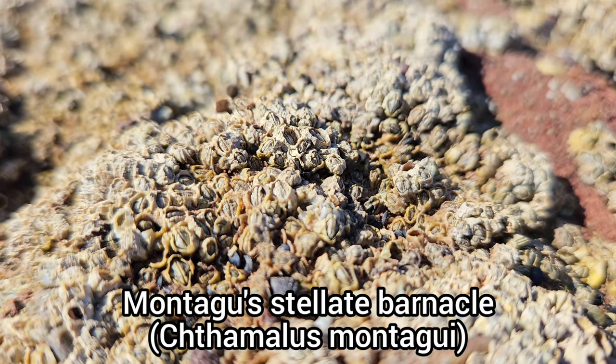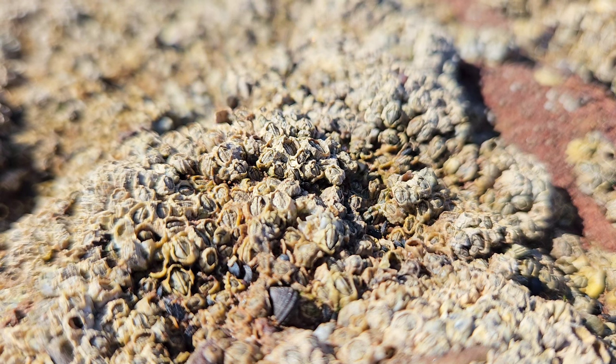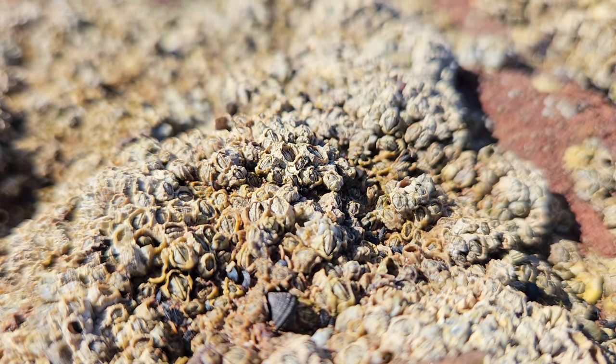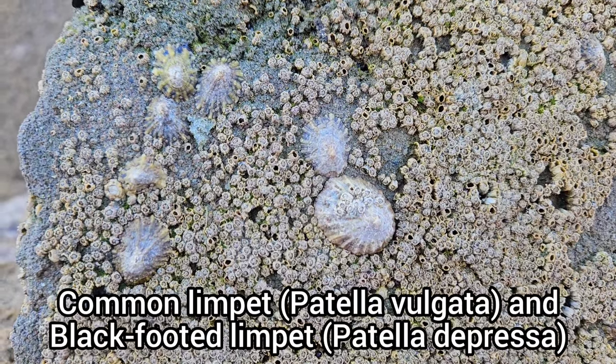As I began to move up towards the upper shore, I found a lot of different species that weren't present on the lower sections of the shore, including barnacles, limpets, oysters, and more.